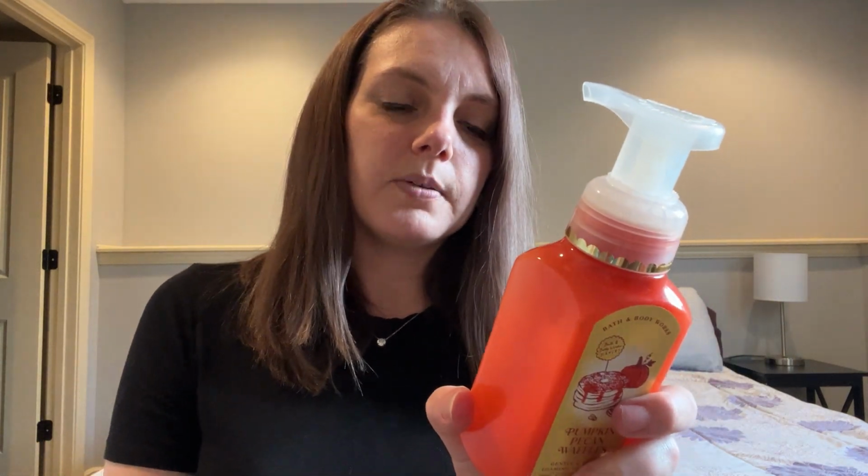It's very much just a generic coconut scent that you would get from Bath & Body Works, but it does have that toasted bit that smells pretty nice. So I'm open-minded. The next one that I used up is one that I also have had a couple of times. This is Pumpkin Pecan Waffles. The key notes are maple syrup, golden waffles, and pumpkin spice.